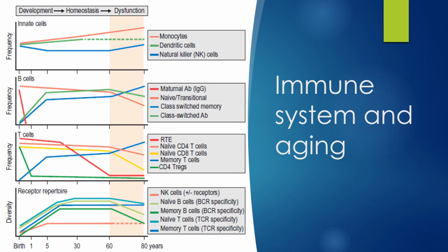So if we go one by one, the first graph up here talks about the different frequency of cells. So these monocytes are those cells that were in the skin or in other tissues that will present these pathogens to the adaptive immune system. These tend to grow higher and higher with age. Same as these natural killer cells, highlighted here in blue. So they tend to increase with age. So you can think of this as resulting in an increased capacity of presenting pathogens. But that's not actually true because even though the numbers are increasing, their activity drops with age.